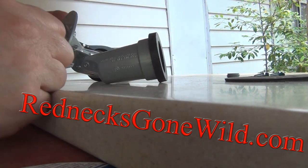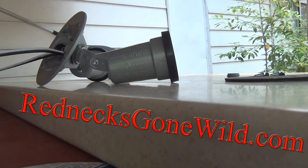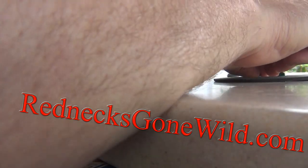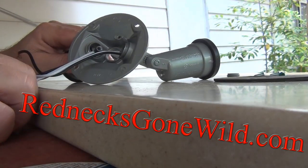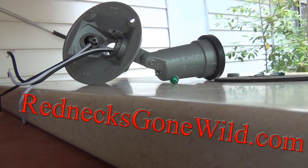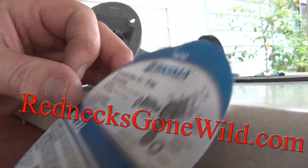Got here. I don't know what those things were. I don't know what those were for. Maybe that's so it can't come out. What do y'all think these screws were in here for? On the inside. Maybe we should read the instructions.